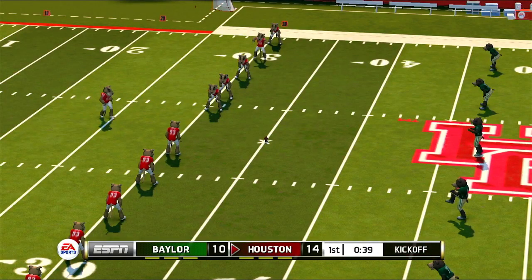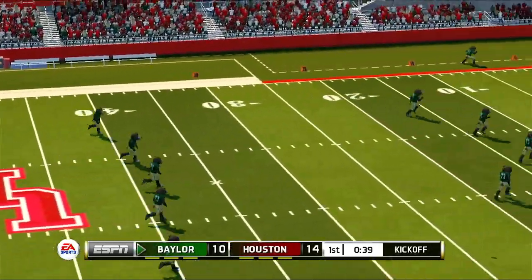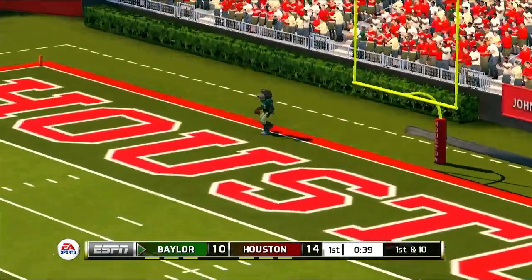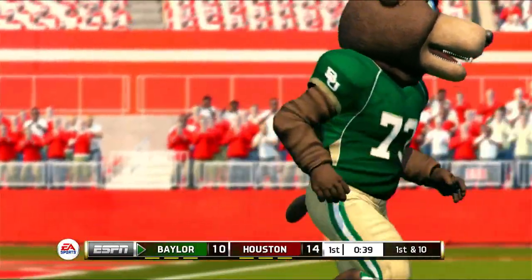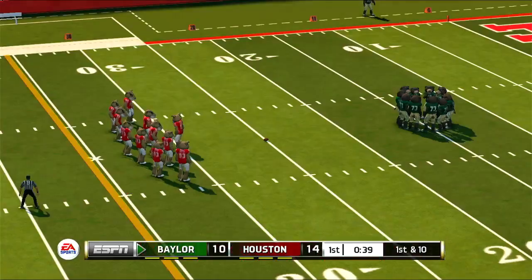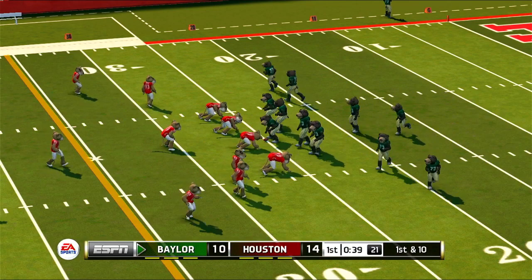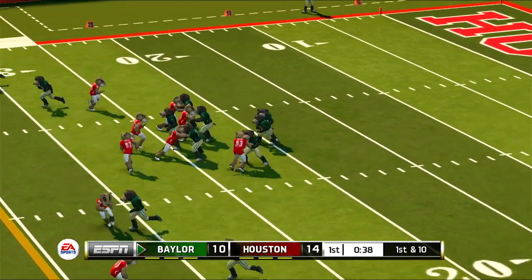And it looks like they're ready for the kickoff. He kicks it off, and he got all of that one. And it goes into the end zone, down for a touchback. Well, let's see if the offense can make up for the misfortune they had just a few moments ago. You know, after that last turnover by this offense, the momentum has really turned in this game.